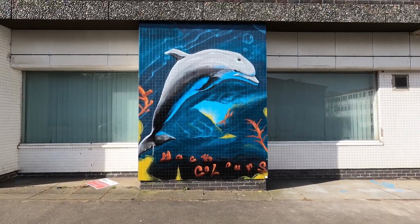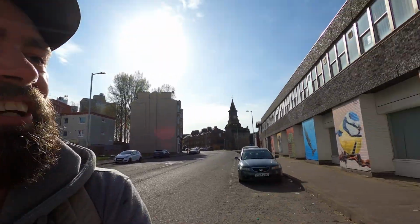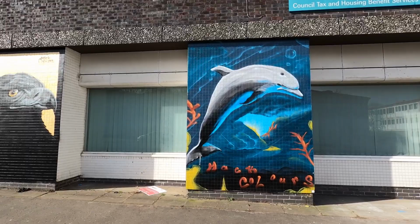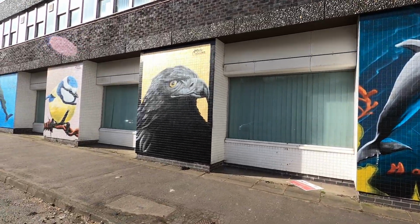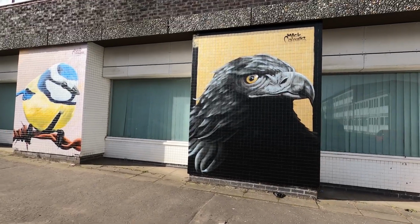This is amazing. I just love the fact that this is just here, basically. Do you know what I mean? It's just in a bit of Glasgow and there's just hundreds and hundreds of colour, man. This is kind of what I've dreamed of, I guess. I think for me, the beautiful thing about this is it's unofficial, technically, do you know what I mean?